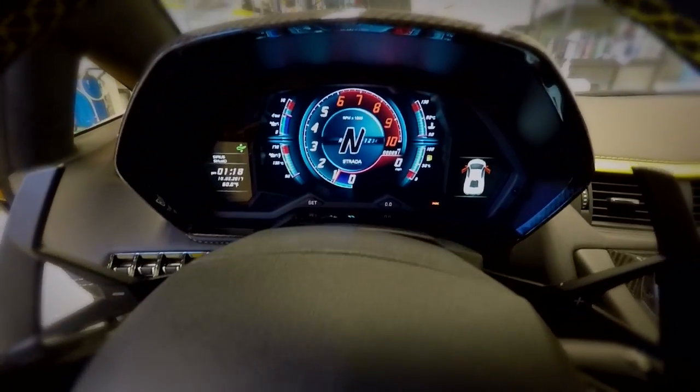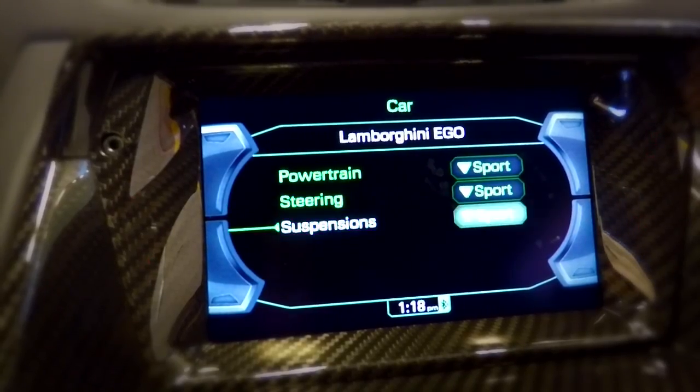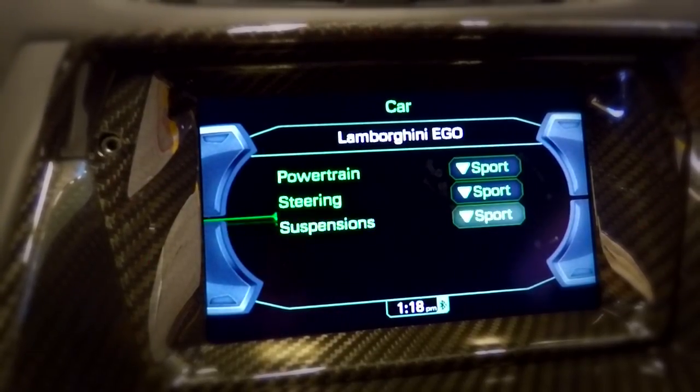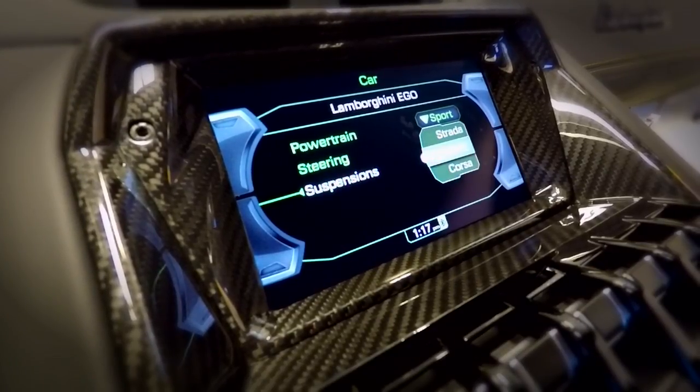We also now have what they call an Ego mode. Whereas previously we had 3 driving modes on the car depending on how you wanted to use it, we had Strada, Sport and Corsa. They've now added a 4th, which is Ego, which allows the driver to set up the car to his personal preferences and tweak the car to your driving style, so making it a far more involving car to drive.